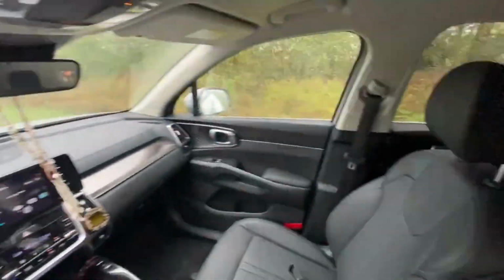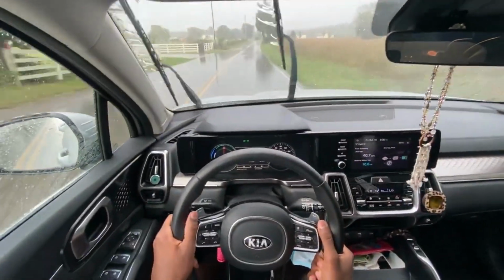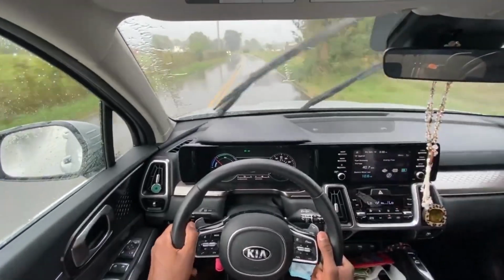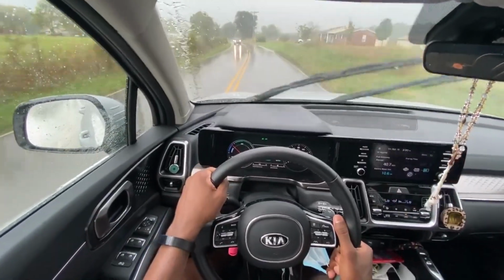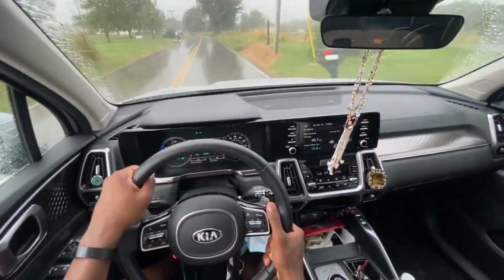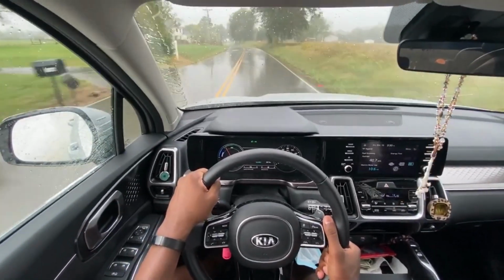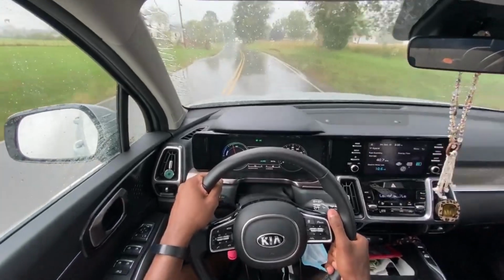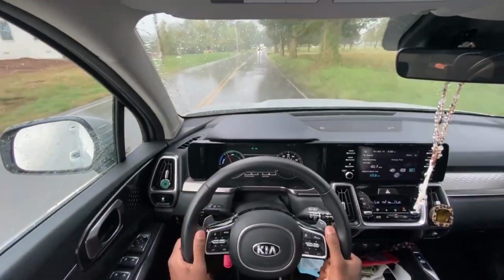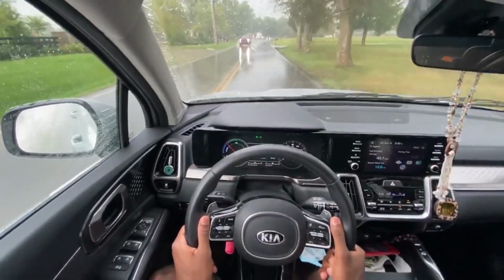And visibility is actually pretty good. Not huge blind spots, but this one does come standard with your blind spot monitor, so won't be an issue there. And they light up red, so it makes it really clear if something's in your blind spot, as opposed to the dim yellow ones that you get on most vehicles.